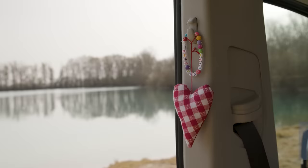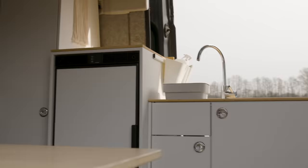Hi Thomas. Hi. Hi Lisa. Hi Tanya. I'm so excited to see your van. Can you give us a little tour? Of course. This is our van. It's like a three-bedroom flat.